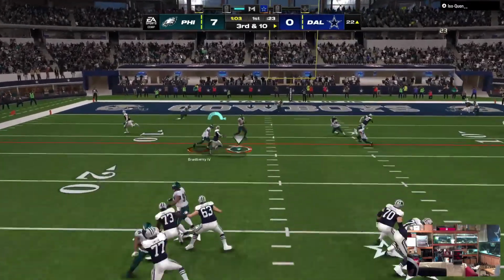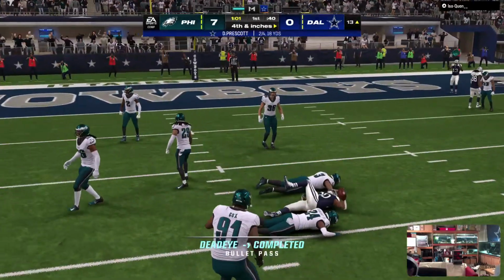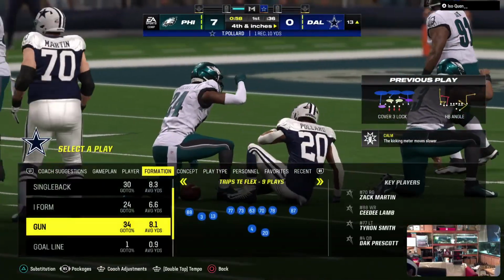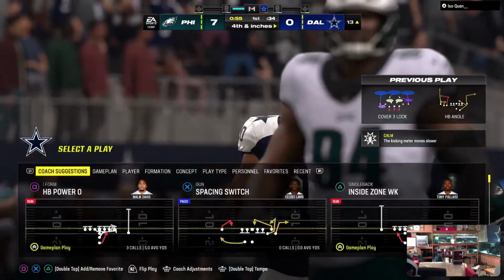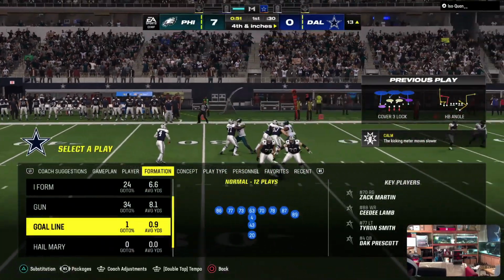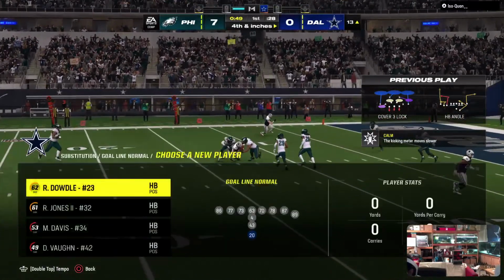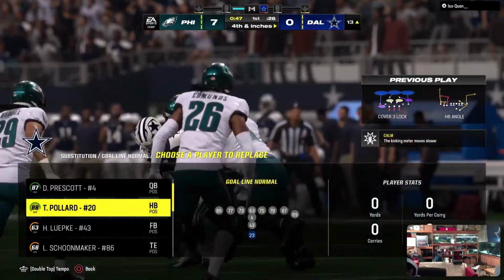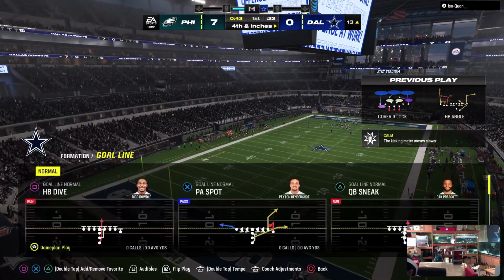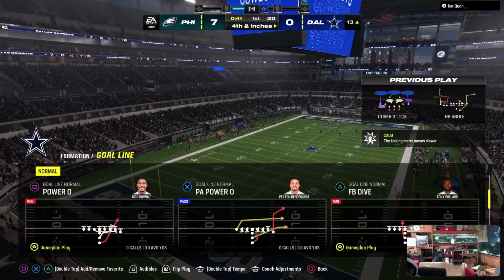Prescott from the gun. He finds his man, Pollard. And boy, he is very close to a first down, but from where they're spotting that football, he's going to be a foot or so short. That was a heck of an effort to stop him just short of the marker, but now they're going to need another big play on 4th down on defense, I believe, because offensively, they went from 3rd and long to now it's a go situation here on 4th and inches.